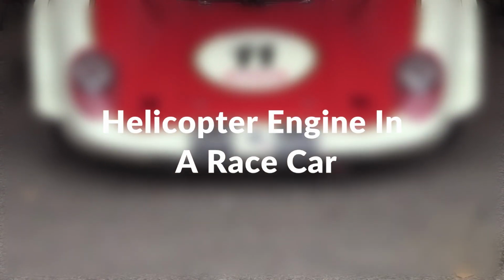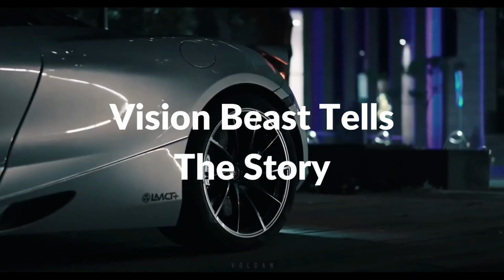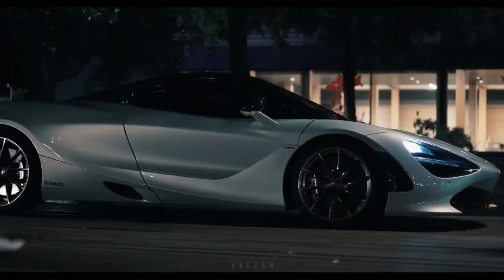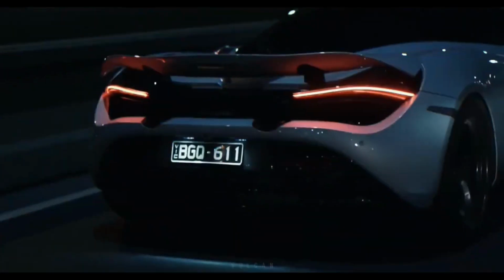They put a helicopter engine in a race car. VisionBeast tells the story. When you think of race cars, you picture powerful, high-revving engines, sleek designs, and cutting-edge technology.